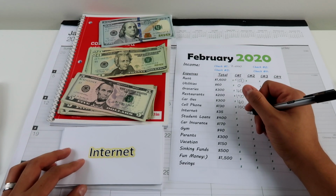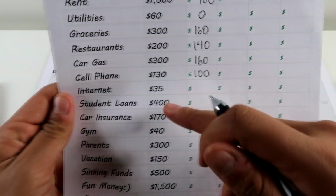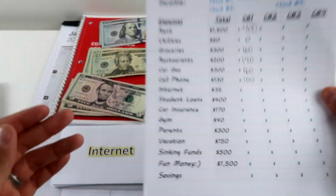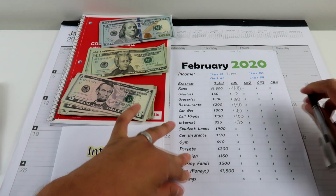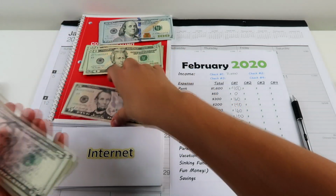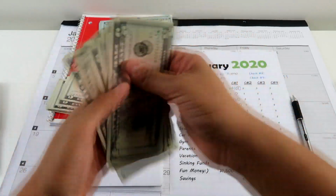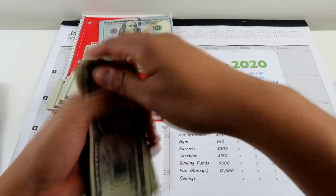Now the next thing is the internet. Internet, look guys, as I mentioned, internet is only 35 bucks. It makes no sense for me to break it down like, you know, how much would it be, like 8 bucks per check. I'd rather pay it all right now, okay? Sorry, my handwriting is a little sloppy, but that's what I'm gonna be doing, okay? So let me get the fives. So 5, 10, 15, 20, 25, 30, 35, all right?